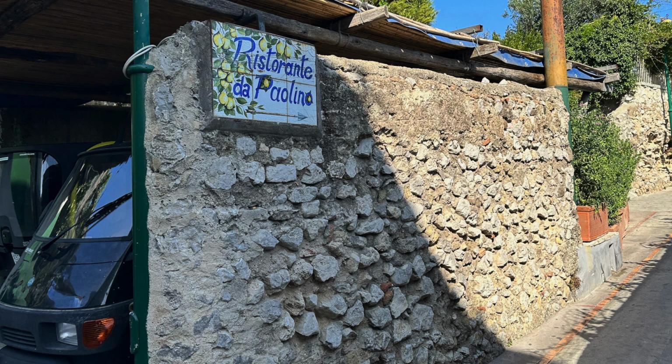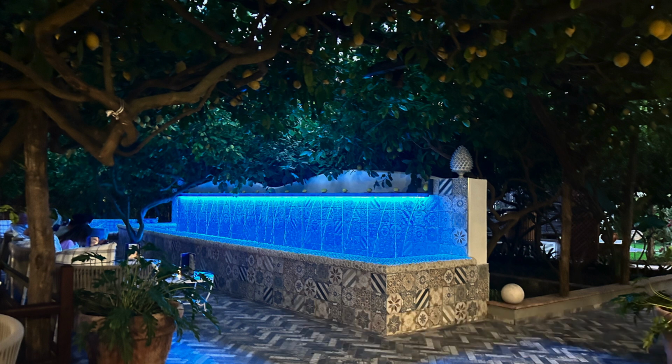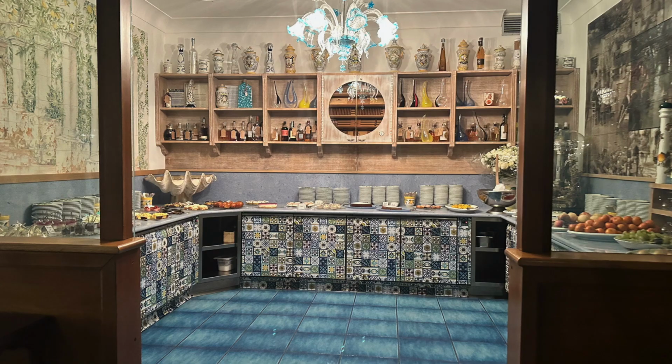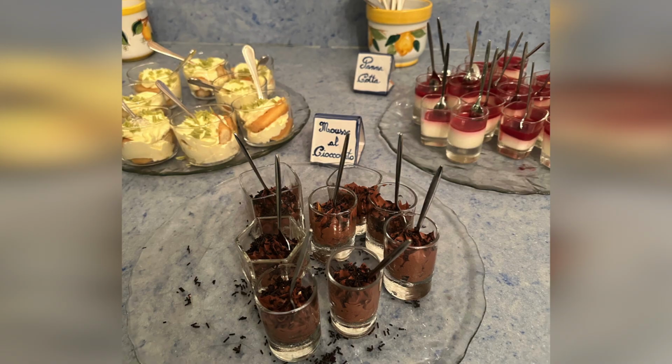One of our absolute favorite dining experiences was Da Paolino Ristorante, which is located inside a lemon grove. This is definitely a destination dining experience and also is visited by celebrities here as well. I do highly recommend making reservations here, as it is very, very popular. The highlight of your dining experience is the dessert room. It is a buffet choice where you get to walk in and just choose many different kinds of desserts that are famous for the island.